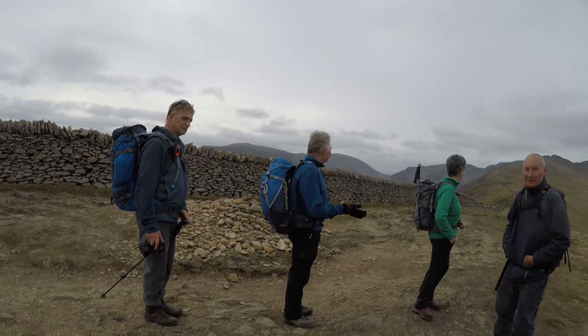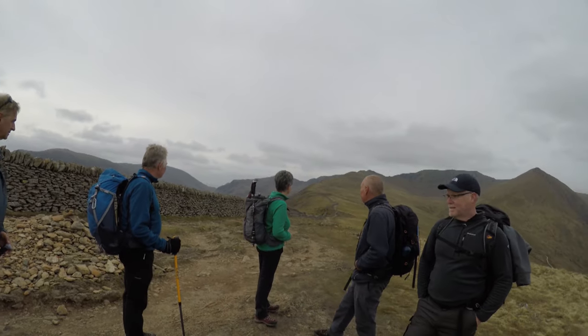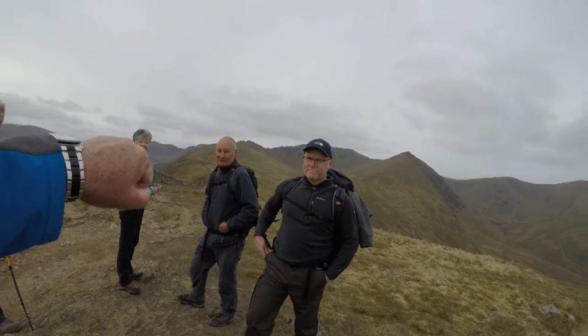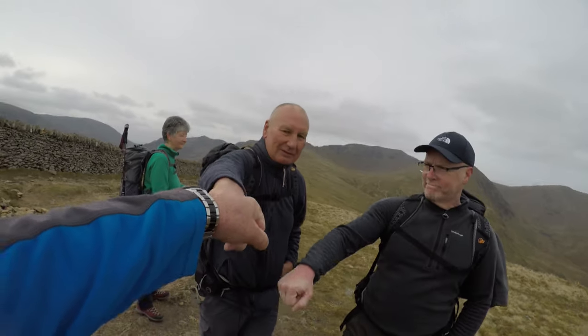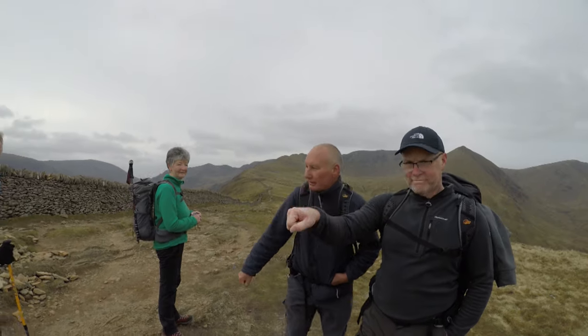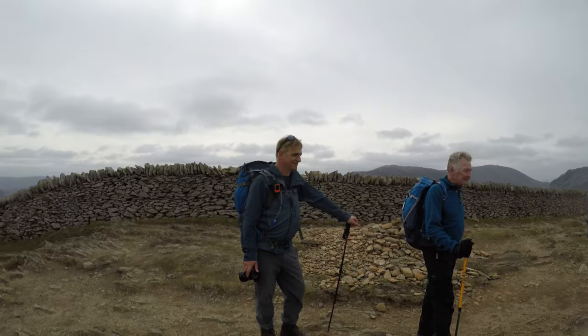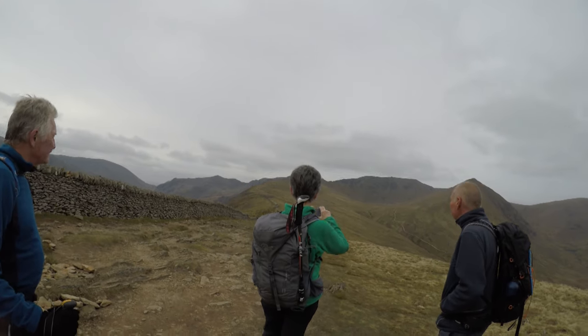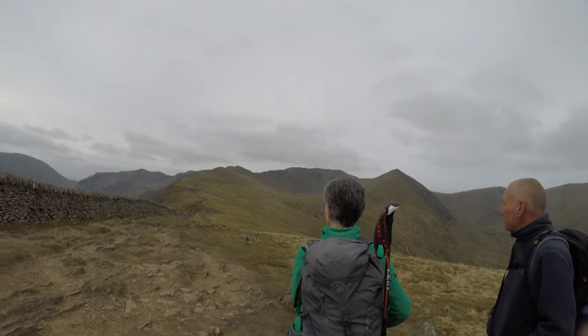I think Dave would have gone past this and touched it, so I'm pretty confident he would have done it. But here we go, tag and bag, guys. Well done, well done. That's it, Birkhouse Moor. Okay, we're now going to find somewhere to perhaps have a brew, unless it's a bit early for that.